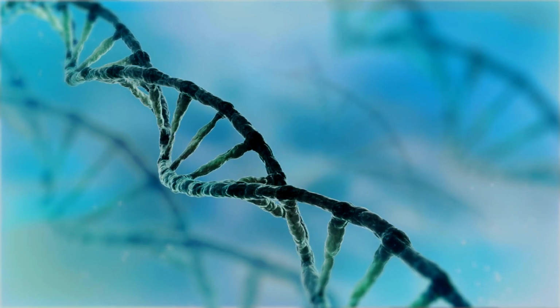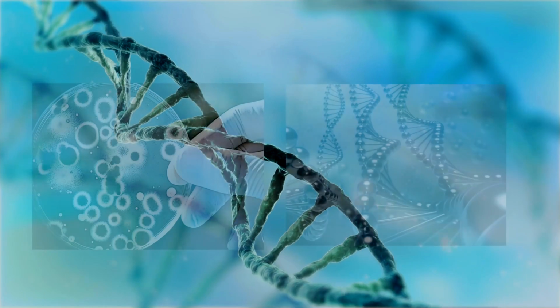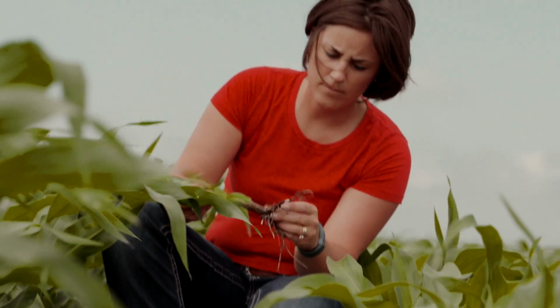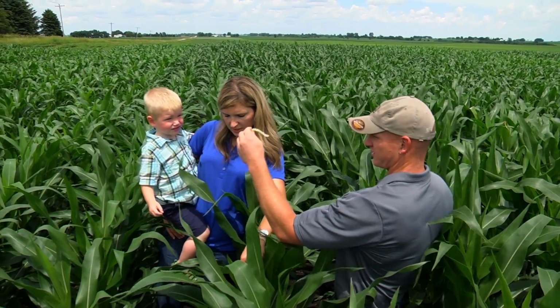Biotechnology is no different. We're simply harnessing natural microbes, yeasts, and genetics and using them as nature's microscopic workhorses, making life better for us all.